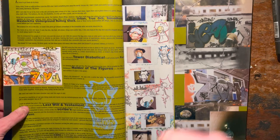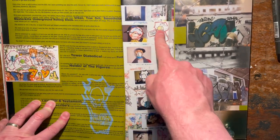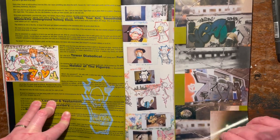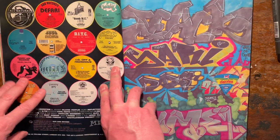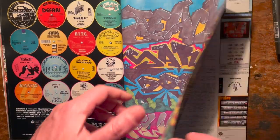Love that kind of DIY feel to it. Zombies characters. Nice little zombie train there. So good. So good. Teach Fume again. Really great.